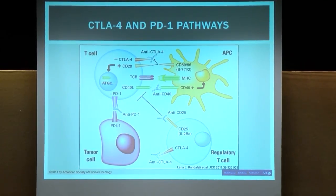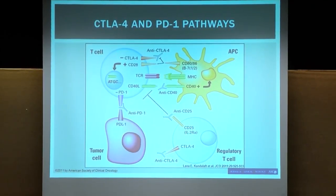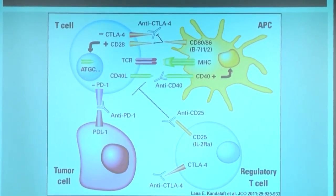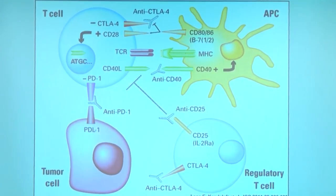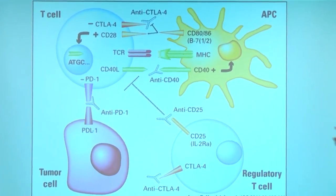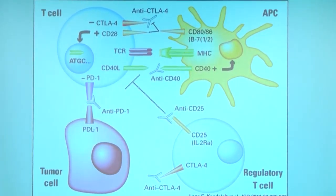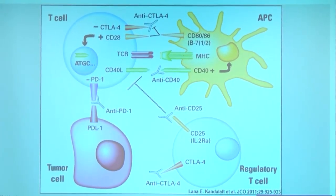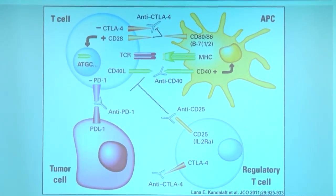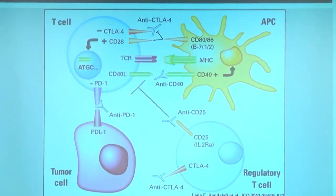So before we go too deep into immunotherapy, I just wanted to go over the immunotherapy pathways. The CTLA-4 and the CD28 mechanisms, and I wish I had a laser pointer so I could point them out to you. I'll point them out and then come back and talk. The CTLA-4, CD28, and the PD-1 and PD-L1 pathways are probably the most common mechanisms that we have found that we can use immunotherapy on.